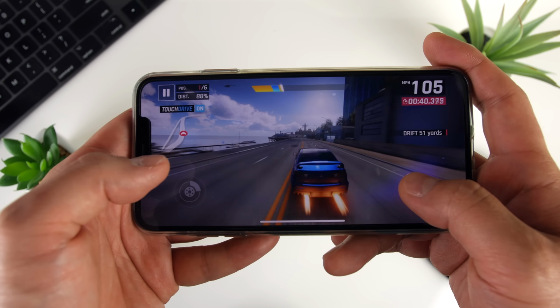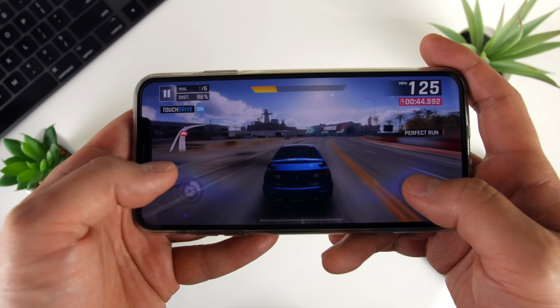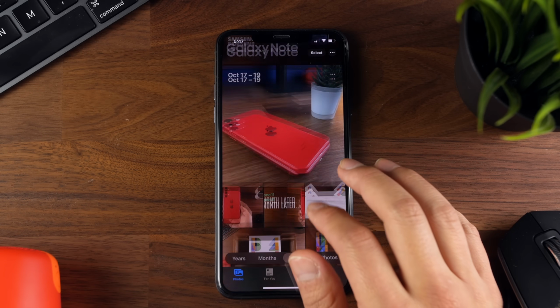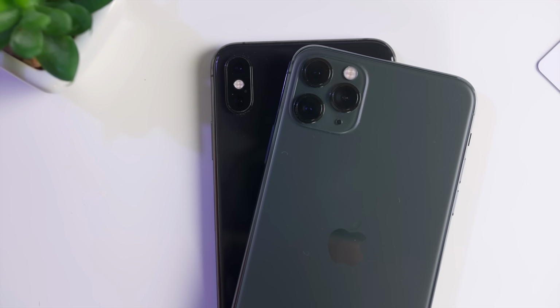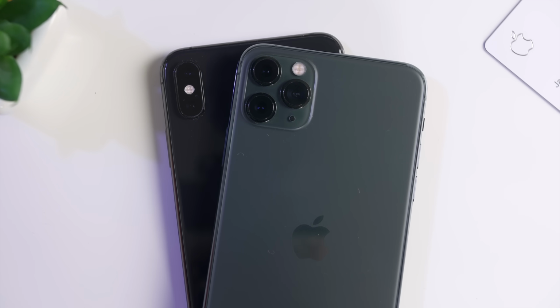And look, I'll say even power users could still be comfortable with the battery performance of the XS Max. It's still great, but the battery life on the 11 Pro Max, for lack of a better phrase, is insanely great. Now most will be fine with either choice from a day-to-day usage standpoint, but the major improvement to the 11 Pro Max's battery is something that needs to be singled out as a key difference between these two phones.